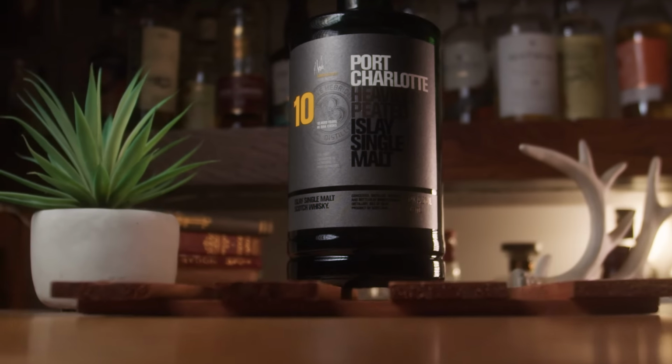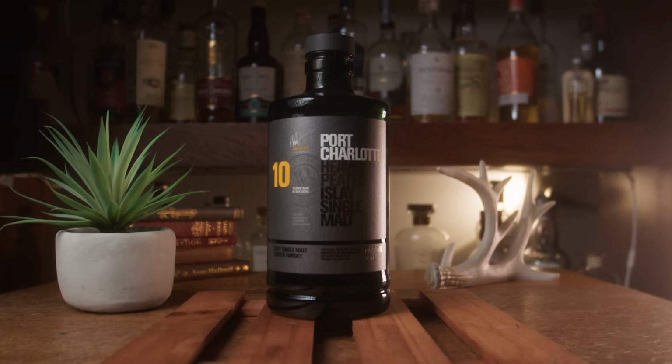So these guys are really well known for their integrity, their transparency. It's unchill filtered, it's natural color, and it's above 46%. In fact, this one's 50%. So this one you're getting more whiskey for your money. It's a punchier dram, especially for a standard bottling.